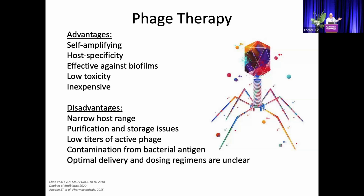Phages are also non-toxic. They don't get into human cells. And so problems like deafness and kidney issues that we run into with our patients on antibiotics really are much less of an issue. And then they're inexpensive. We think that these are therapies that the world can benefit from.